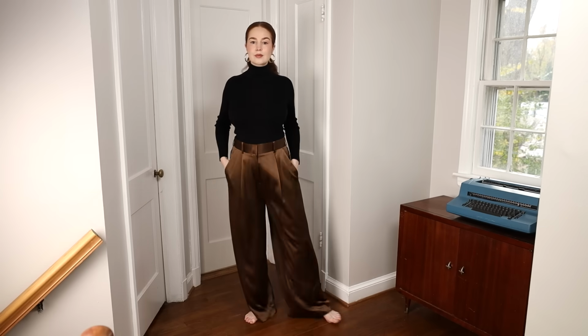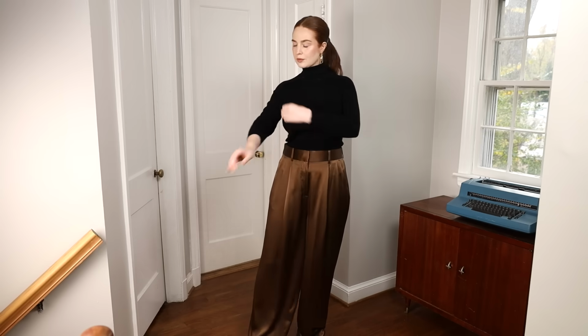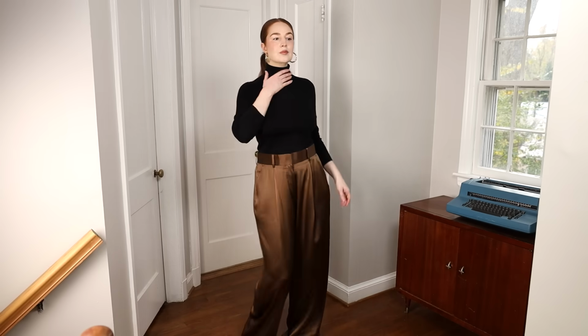But it does that without being revealing in any other way besides that sleekness. It does it without showing a lot of skin, essentially. And I like this turtleneck in particular because it's fitted without being tight. It's that body skimming fit.